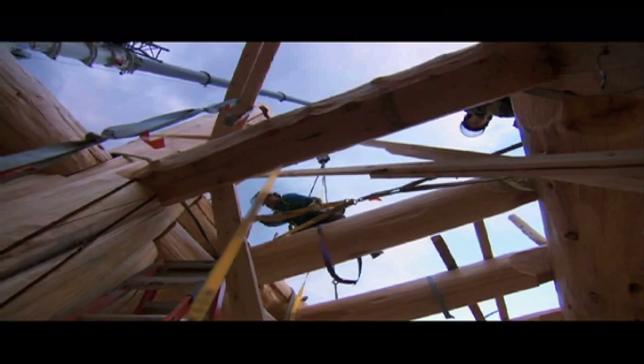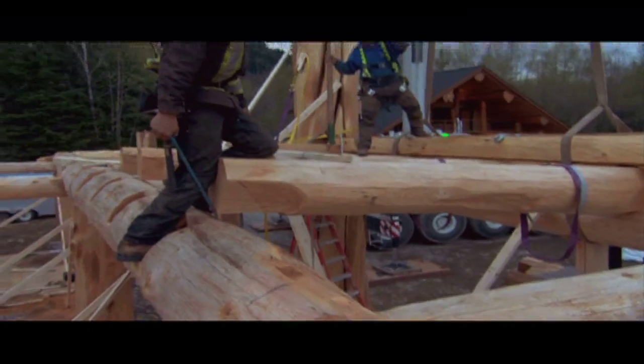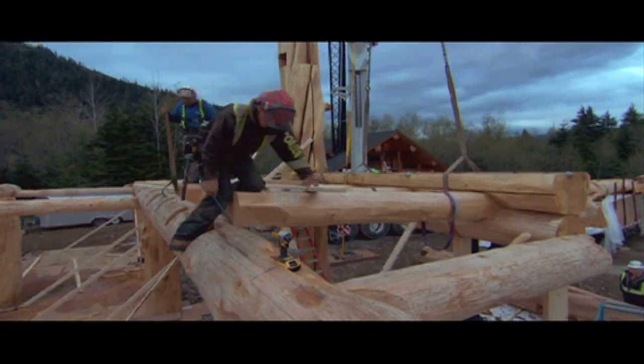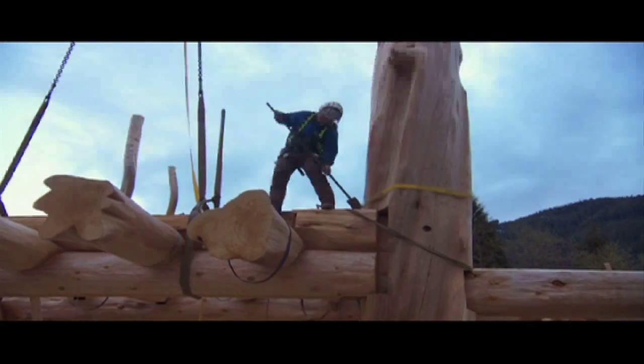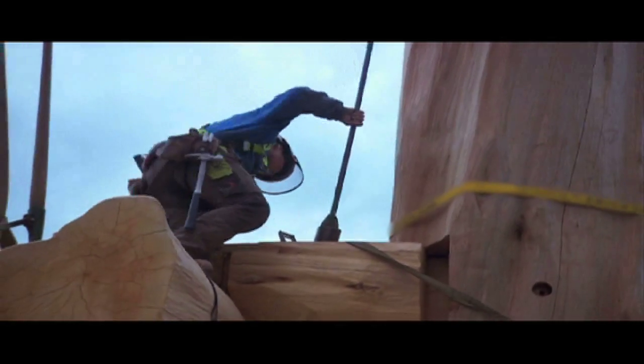Oh, shit. Doesn't want to freaking budge. No, I want those things to drop down so my tenon straightens out. Now put some weight on that thing. Here we go. Holy shit. Even with the floor joists in, the tenon still won't cooperate. That's super tight.